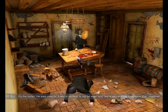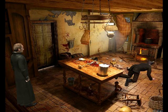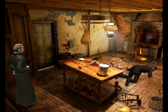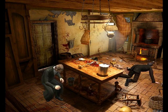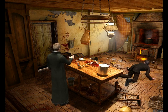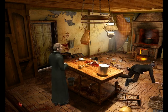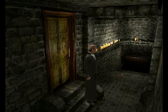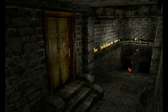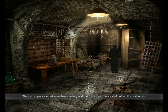But it is the butler. He eats insects. It would be best not to be seen, and find a way to keep away from this madman. This could come in handy. A large wooden spoon, quite solid. The secret passage between the cemetery and the manor was concealed behind these shelves.